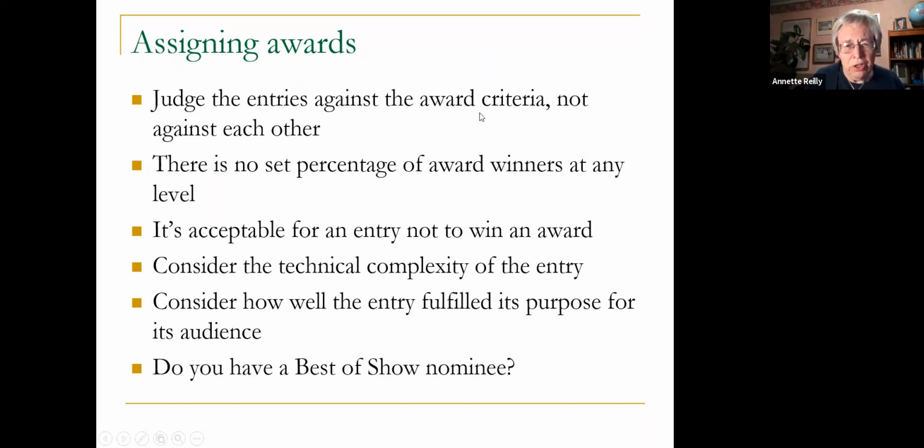You only have three entries. It may work out that you get three distinguished. It may work out, I don't think it will, that you get three and you don't want to give any of them an award. I think that's very unlikely, but it's possible. There's no set percentage that you have to award at any one level. It's acceptable if the entry doesn't get an award. Consider the technical complexity and the amount of achievement of the entry.